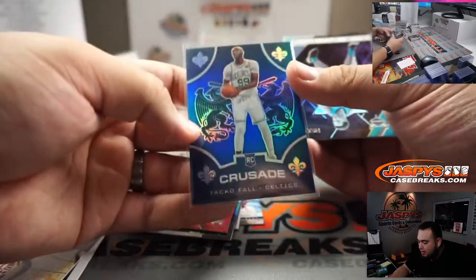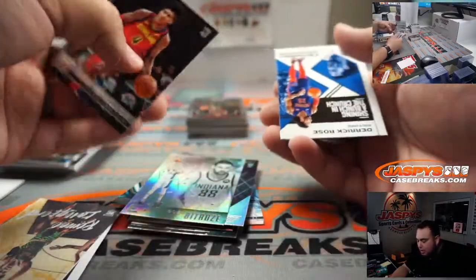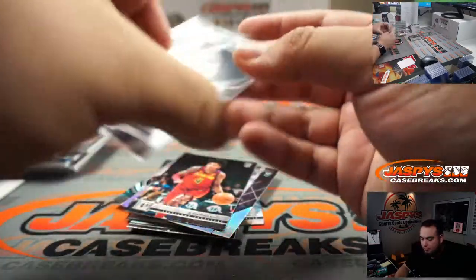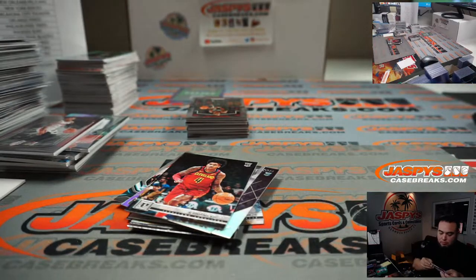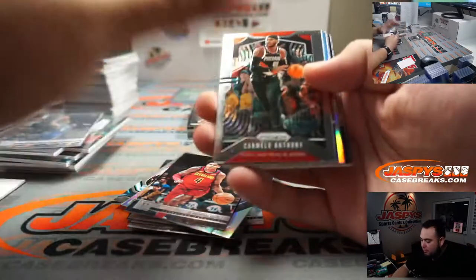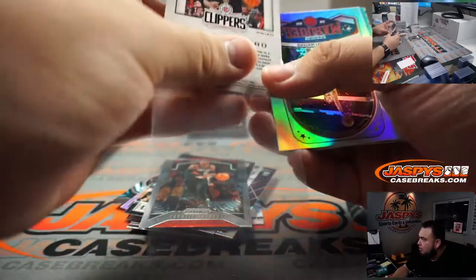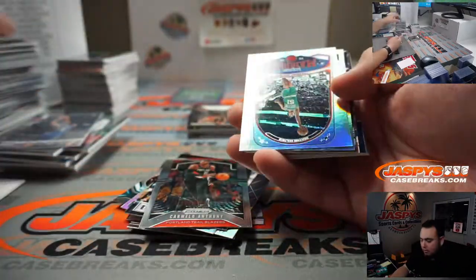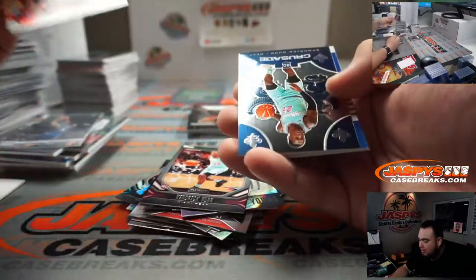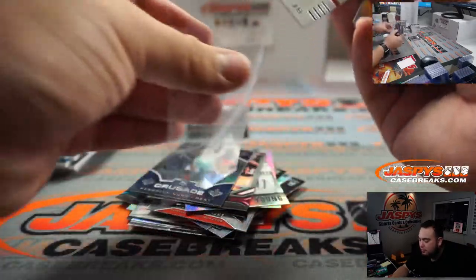72 out of 99. You got PJ Washington Jr., Goga Bitadze, KPJ, and Zion. Carmelo Anthony, Kawhi Leonard, number to 149 for the Clippers. And the Saints are just rolling right now. Tremont Waters, Trae Young, Giannis, Kendrick Nunn, Jackson Hayes, Kendrick Nunn, and hometown hero, Kevin Porter Jr. autograph to 99 for Cleveland.